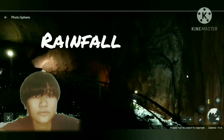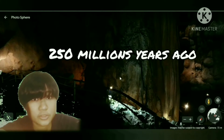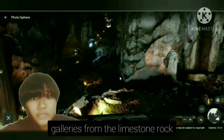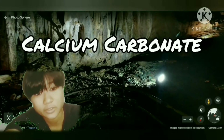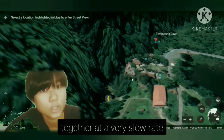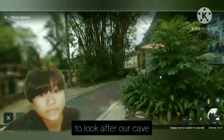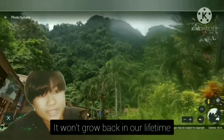So rainfall and flowing water played an important role in the next 250 million years, carving sinkholes, chimneys, and galleries from the limestone rock. Meanwhile, millions of specks of calcium carbonate contained in drops of dissolved limestone coagulated together at a very slow rate. That's why we humans have to look after our cave. If we break off a stalagmite or stalactite, it won't grow back in our lifetime.